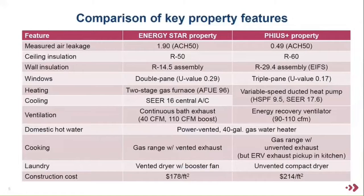Now, the construction cost comparison between the two, the hard cost for the Energy Star property was $178 per square foot, and the Phius property came in at about 20% higher at $214 per square foot. Now, some of that cost was driven really coming out of City of Chicago requirements that guided this project towards that EFIS wall construction.